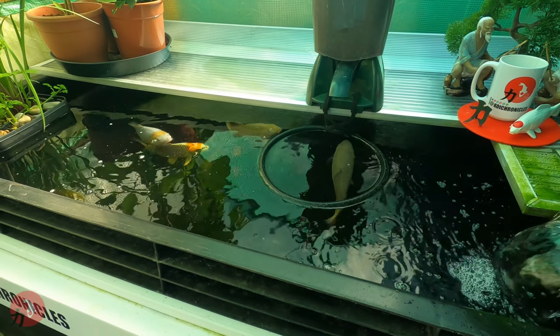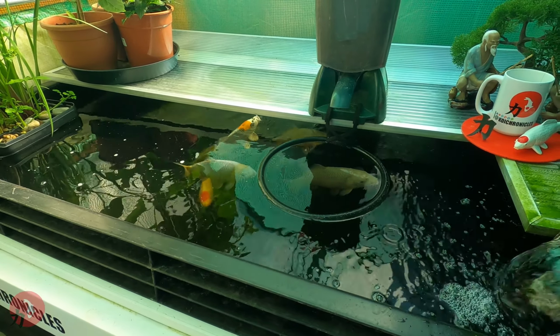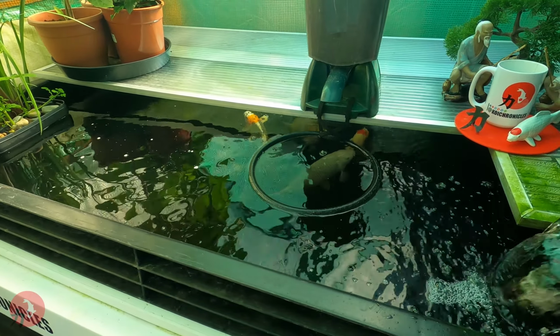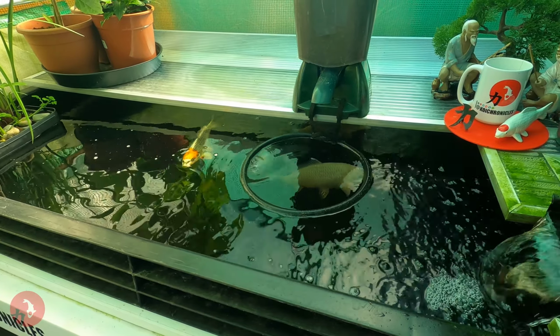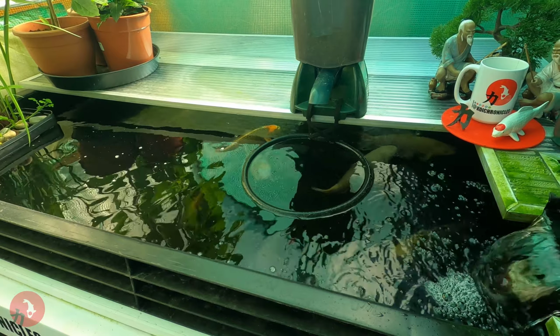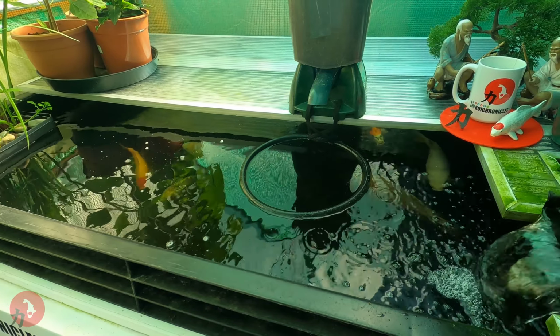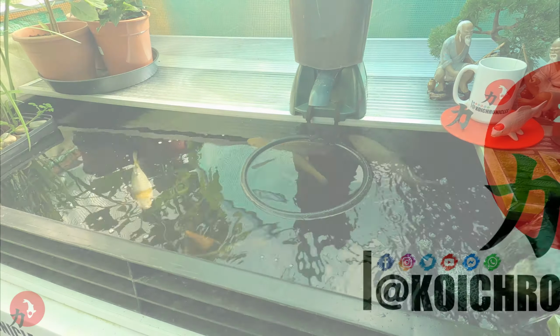I haven't spent that much time on the water parameters or how I'm going to do things, or whether I'll put a net in here and things like that. I've just literally put them in a tank, put a bit of water in that tank, and haven't changed any water, so I've done no water changes. All I've done is added water in gaps. I'll put a clip on.